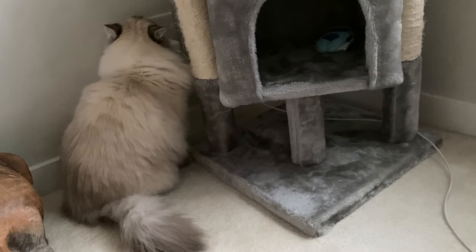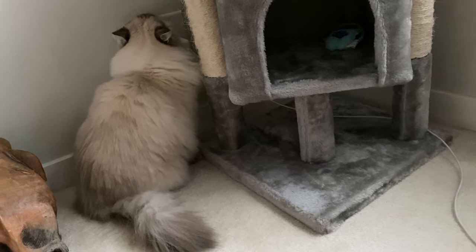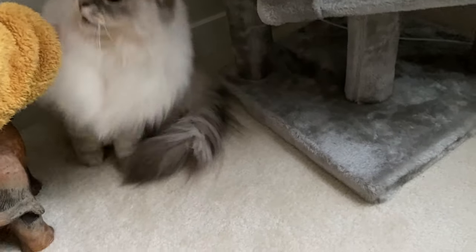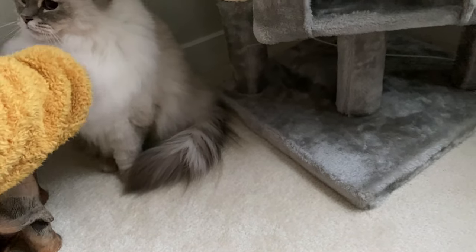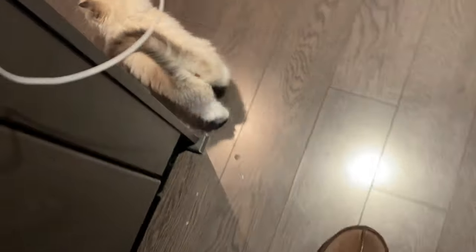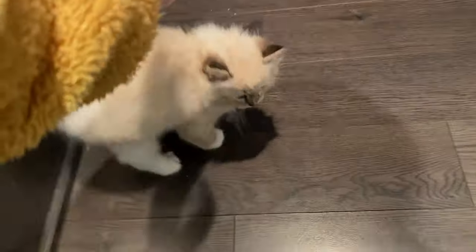So this is Lynx day two. You can see that she's, I would say, uncomfortable. She's really confined herself to this area. She wasn't that interested in being touched by us. I wonder if it's because we had his scent all over us, but this is her. And then obviously this is the little baby exploring the kitchen for the first time.